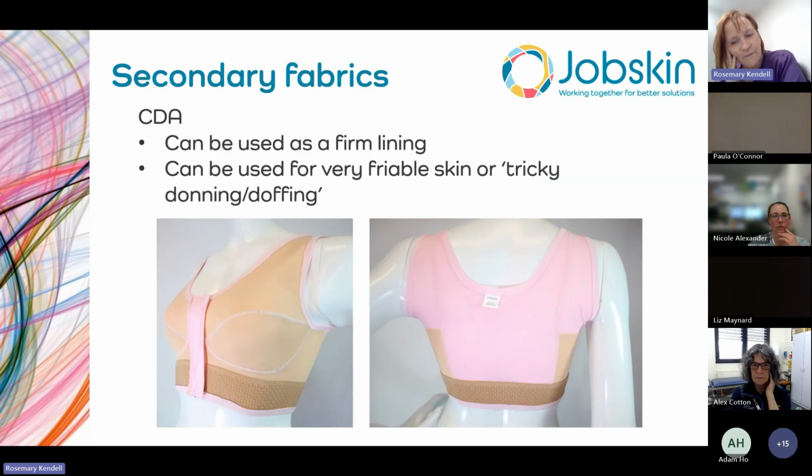Now, moving on to the secondary fabrics, the one secondary fabric we have is CDA. And I have no idea what that stands for. I don't know if it stands for anything. We've never been able to determine that. But if any of you have ever ordered a lymph crop vest, it's the fabric that we use to line or to reinforce the walls so that we can increase the level of compression. It's a very smooth fabric, a little bit heavier in weight than PowerNet, but it's a little bit less stretchy, so it holds itself quite firmly.